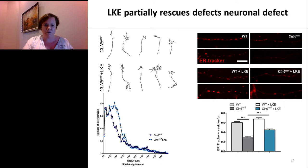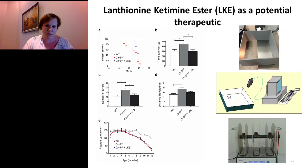So the next thing we wanted to do is look at, is this correcting any of the phenotypes in the animals themselves. So we dosed the animals with LKE starting at weaning, and what we see in the top panel is the survival of these animals. So the CLN6 animals start to take a turn for the worse around 8 to 10 months, and all of the CLN6 animals are dead by about 12 to 14 months of age. And there seems to be this slow progressive loss of animals.